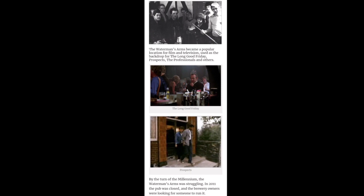As you can see, the Waterman's Arms became a popular location for film and television, used as the backdrop for The Long Good Friday and Prospects, The Professionals and others. By the turn of the millennium, the Waterman's Arms was struggling. In 2011, the pub was closed and the brewery owners were looking for someone new to run it.